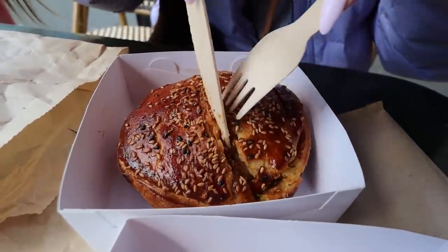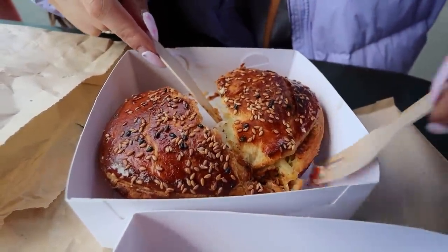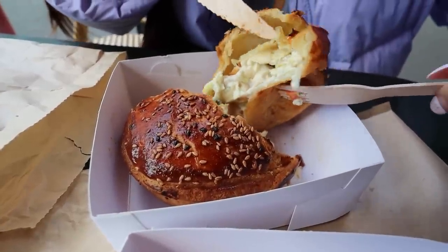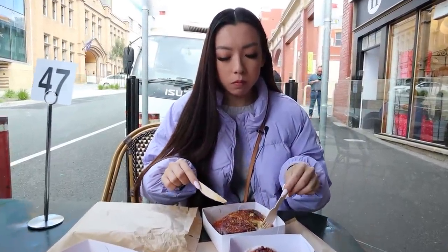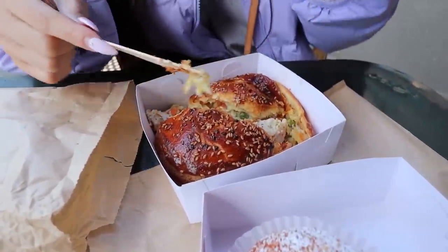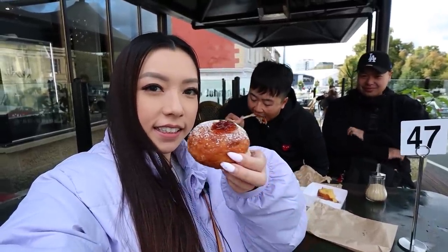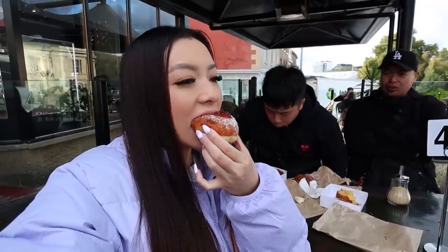Breaking into the pie. This is a very big pie. So flaky. Oh, that smells amazing. Oh, nice and creamy inside as well. Chicken pie. Oh my God, it tastes like chicken carbonara in a pie. Yum. It's so creamy. Really good. Not sweet enough for me, but it's still delicious.